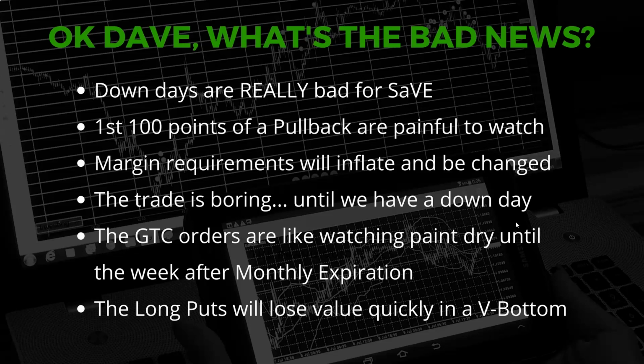Margin requirements will inflate, and sometimes they're changed. In the middle of a trade, your broker will tell you, hey, we're going to require more margin for a trade based on how far out of the money you are. That can happen. So you are subject to your broker making margin requirement changes. And nobody can tell you whether that is or is not going to happen. That is a decision that's made by your broker.